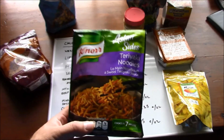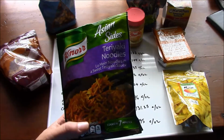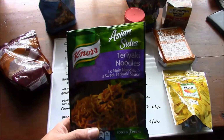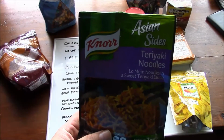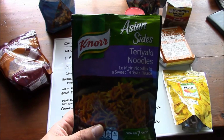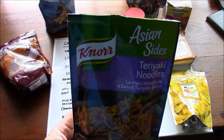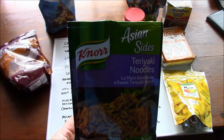These little Knorr meals are very inexpensive, like $1.50 a piece. This one here is the teriyaki noodles, and it consists of 2 servings. So total for 5 ounces of weight, it's 560 calories contained in this pack here, giving it a caloric value of 112 calories per ounce.